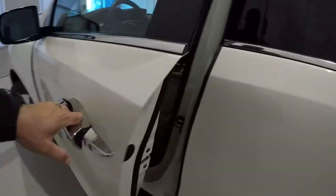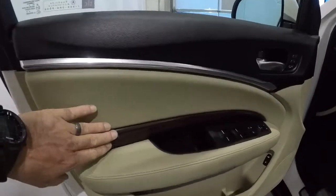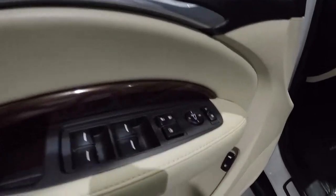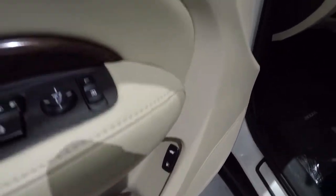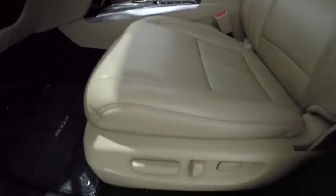All right, let's go ahead and take a look on the inside. Got the beige and black door panels, nice wood grain trim here, power windows, power locks, power mirrors. Does have your power liftgate button right here. Does have memory seats. Okay, memory driver seat. All right, got beige leather, power driver seat.